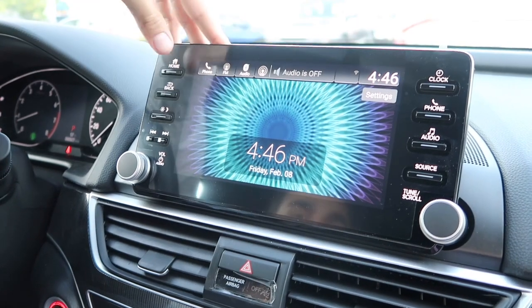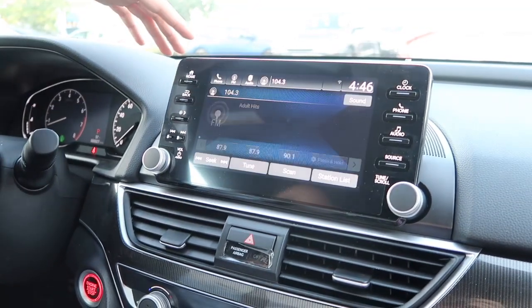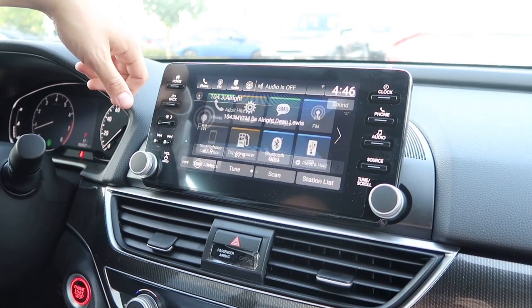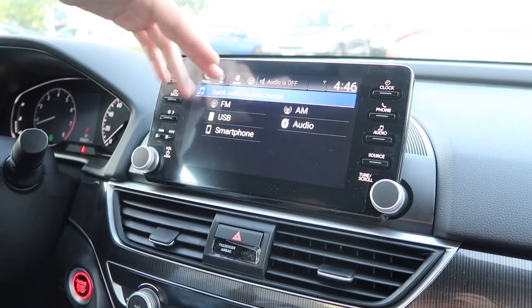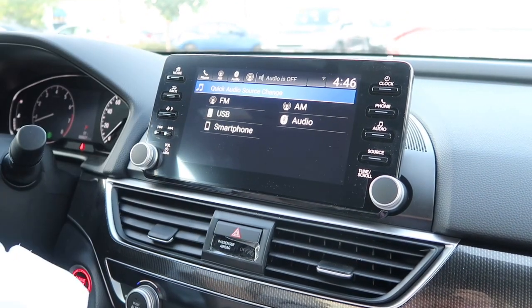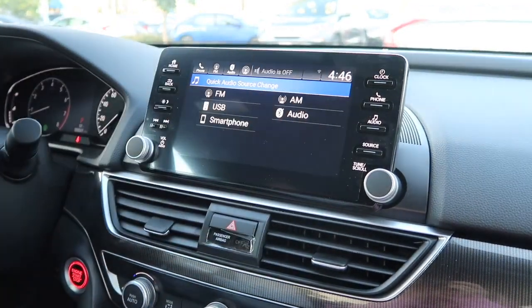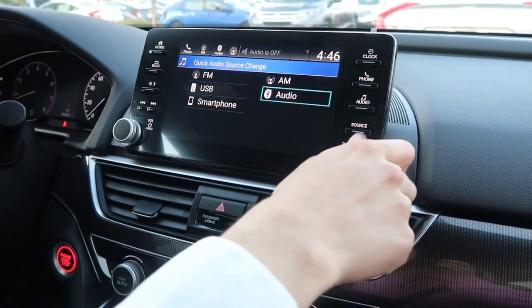We also have our phone, and then there is no phone detected. We also have our audio. All right, and then we have our source. So you can choose smartphone for Apple CarPlay when it is connected, or USB, and then the AM, audio, and FM buttons as well. And then you have your tune, scroll to seek button as well.